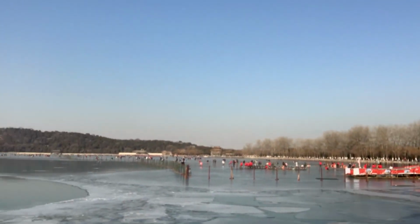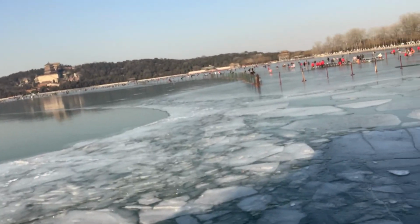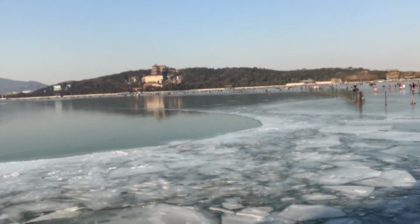Yeah. So we are at the Summer Palace. Summer Palace is actually a park which is open to the public. Usually in this lake there's boating that happens, but now the river is frozen, so people are pretty much skating, doing some ice skating around.